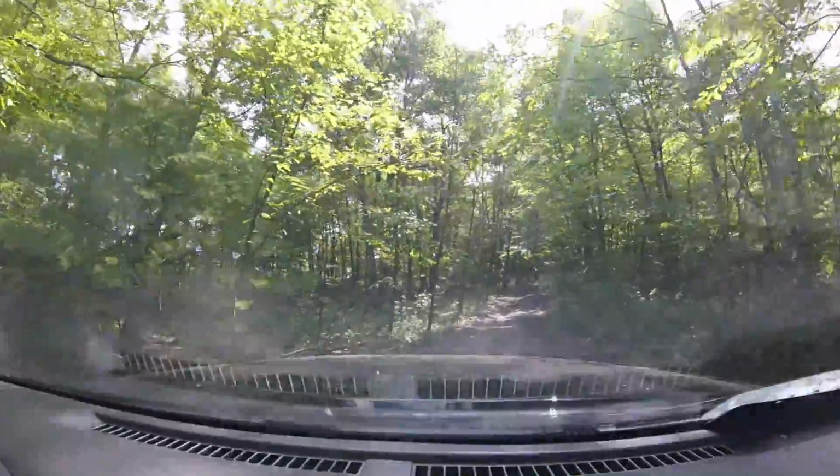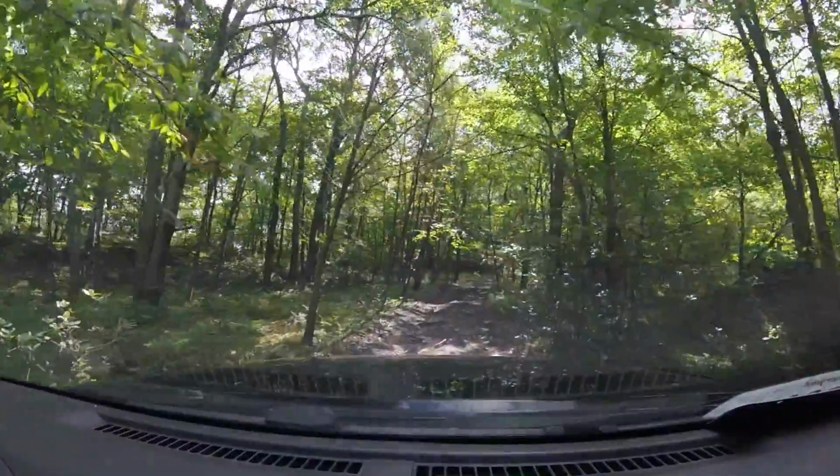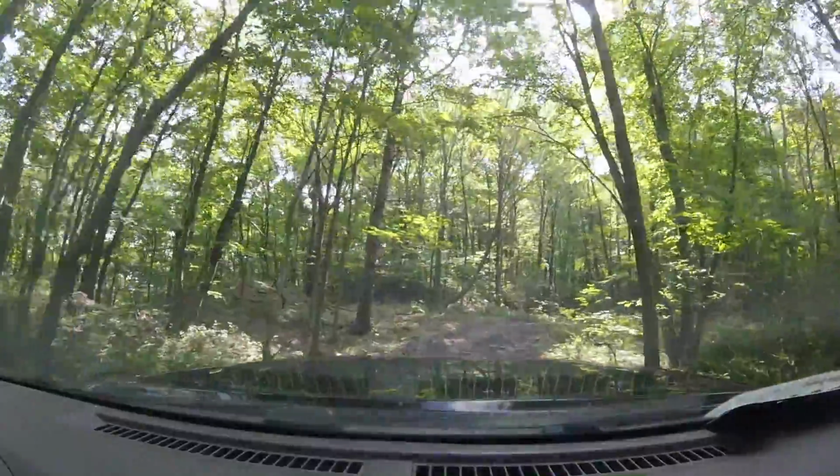I don't know about you, but I'm enjoying being in the shade and a little bit cooler. But just remember to stay hydrated. Not only do we have to look after the vehicle off-road, but we have to look after its occupants.